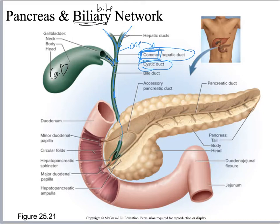The bile duct comes up here, and it's going to merge right here, coming down the center of the pancreas is the pancreatic duct. The pancreatic duct is collecting the digestive enzymes, also bicarbonate ions. So that's going to be your lipase, your protease, your amylases, all of those things. And they're going to come into this common area called the hepatopancreatic ampulla.